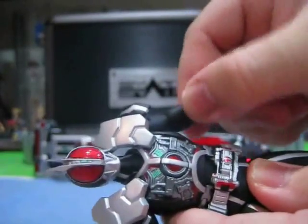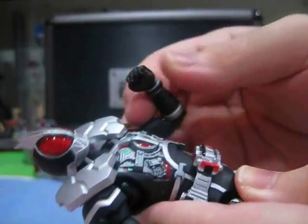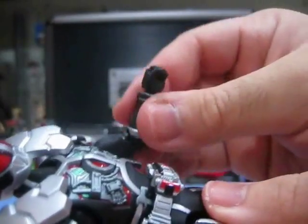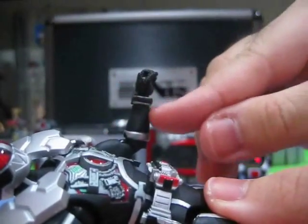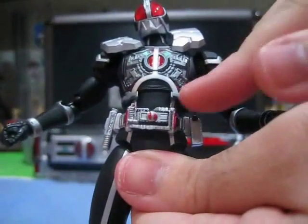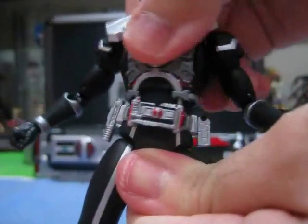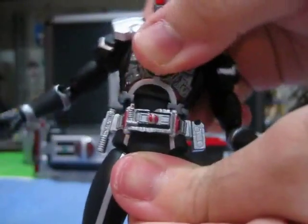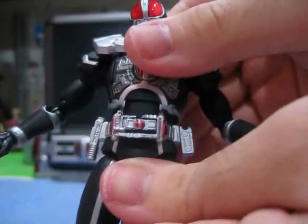They can rotate at the upper arm. The elbow is movable and can bend about 90 degrees. The wrist is triple jointed and it can move forwards and backwards, and it can rotate once at the arm and once at the hand itself. We have a double waist joint, one that is hidden by the belt and one that is just below his chest. It can move forwards and backwards, side to side this way as well. Just any way you choose to pose this figure, it can accommodate that pose.